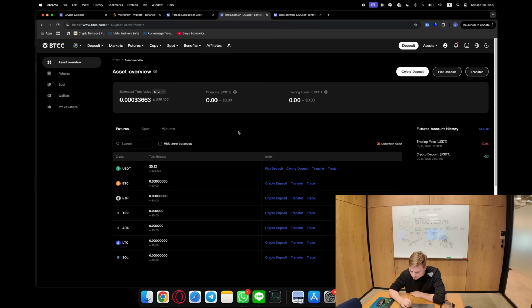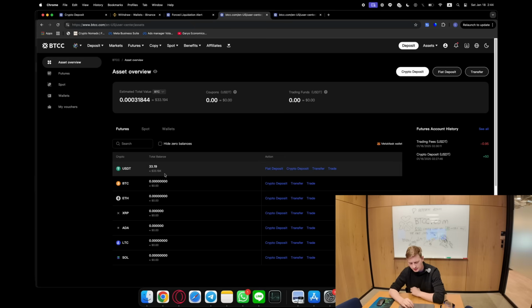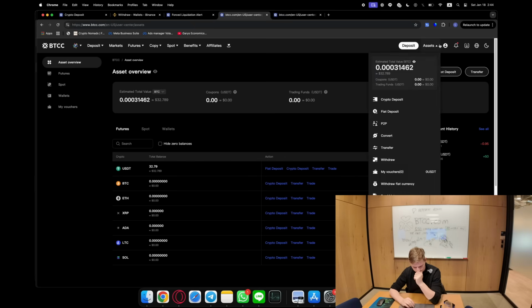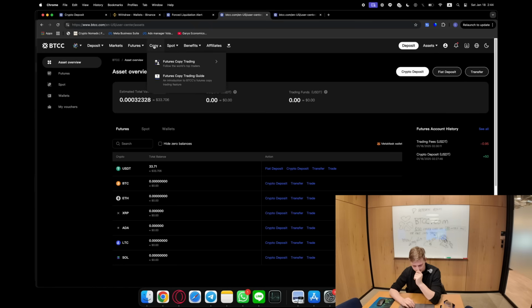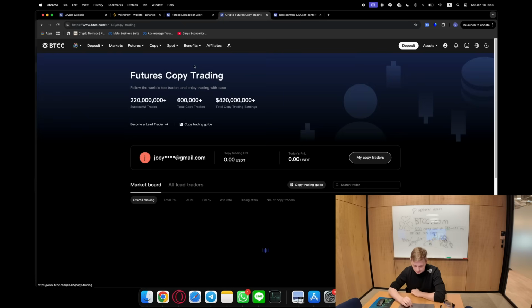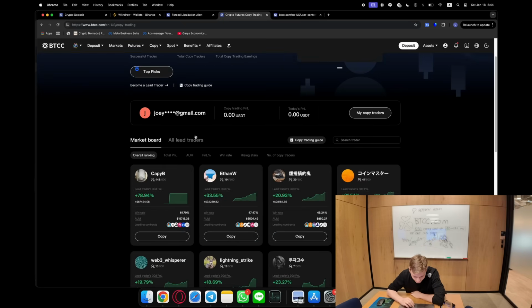So what must have happened is that as soon as I copied the guy, some stop loss executed, canceled the copy trade, and leaves me with $35 now. Okay. And now that's why it says copy trading is at 0 here right now, because I don't have any. But then why is this still here? And why does it say unrealized? Let's see, okay. So it's still here.